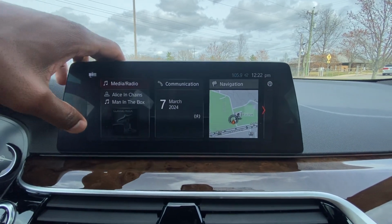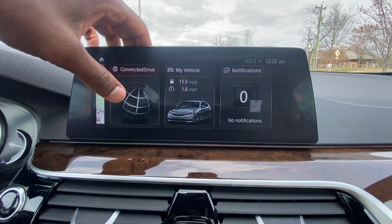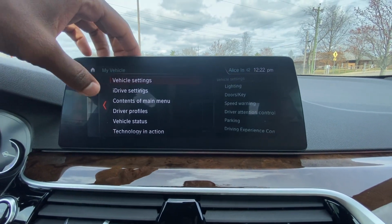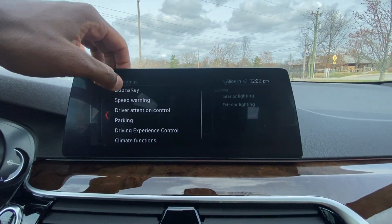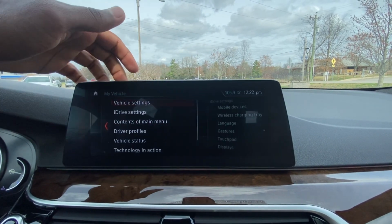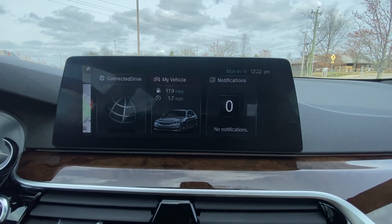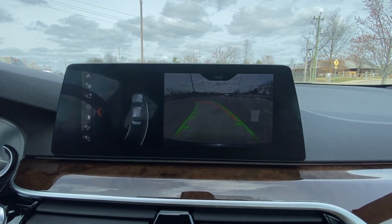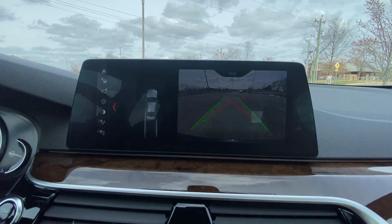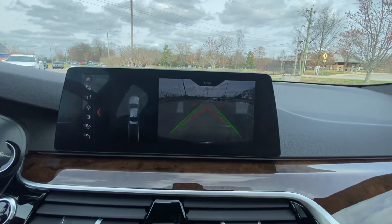It's being just a little buggy with me right now, but a nice vehicle, I think, in terms of the infotainment system. You do have the connected drive you can set up. You get notifications there, and then you can hit this My Vehicle, and you can go through your vehicle settings, as well as your owner's manual, iDrive settings, and you can even set up your driver profiles as well. Backup cameras there, and we have the parking sensors too, and you can kind of see how it'll show you there.